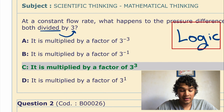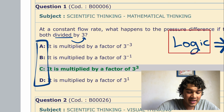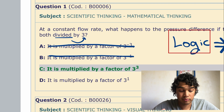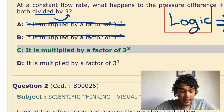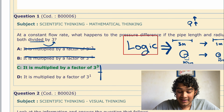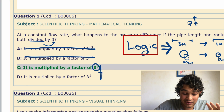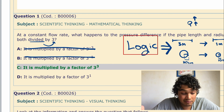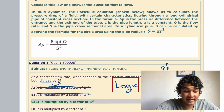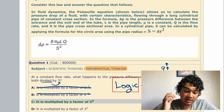So here, I just had to guesstimate which answer it was. I knew it wasn't these because the pressure isn't increasing in this, it's decreasing. I just had to decide whether it was this one or this one. And honestly, this was kind of a lucky guess. My logic told me it was this one. I couldn't really rationalize why, but I was like, okay, let's go with this one. And I did it, and I was right. So, moral of the story, read the questions first. But this is a type of mathematical thinking question that you're bound to come across.